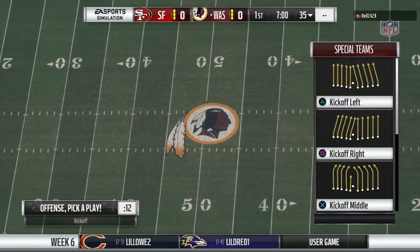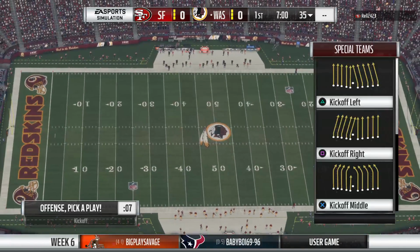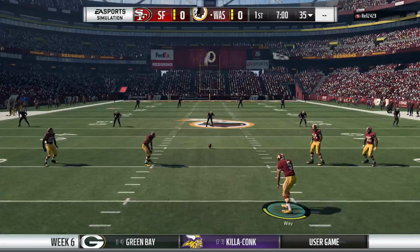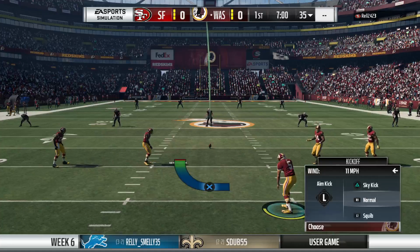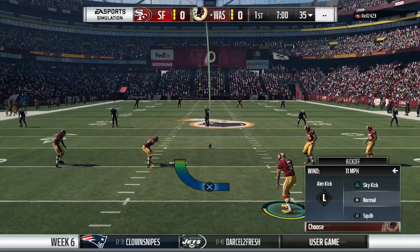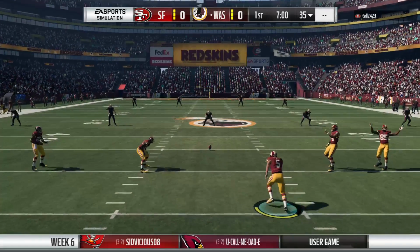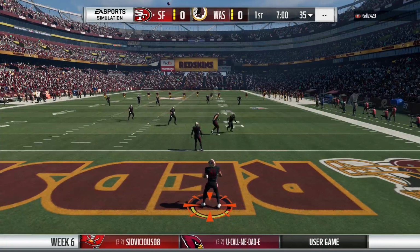A few minutes ago, it sounded like the 4th of July on the National Mall as the hometown Redskins were introduced to this sold-out crowd. They are set to go as their guys will match up with the San Francisco 49ers. Set to go now in Week 6 of the NFL season, and we are underway on EA Sports.